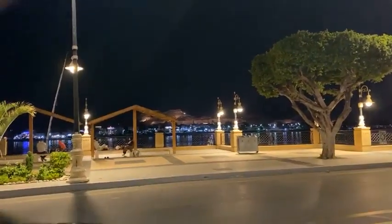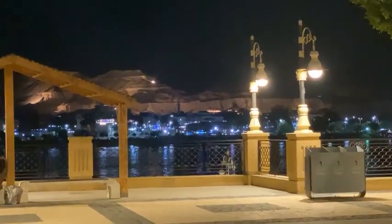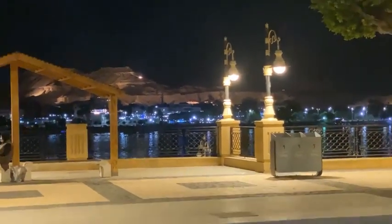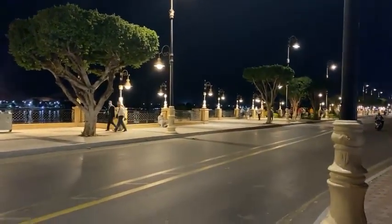So if I zoom in, let's see, there you go. That's the Temple of Hatshepsut, the one that's kind of lit up in the distance there. The city of Luxor is actually kind of nicely developed. They have these nice walkways.